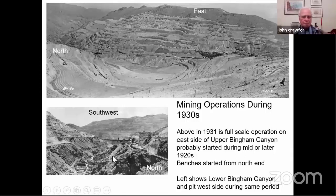And down here, at about the same time, we can see more of the western area here and the canyon, the old yard and shops, and more of the dump lines being developed here out from the east side of the pit.